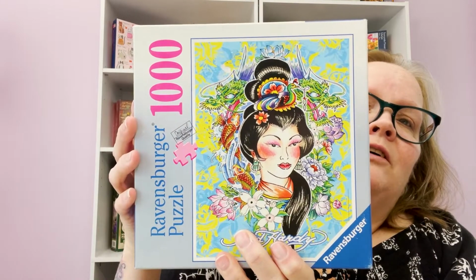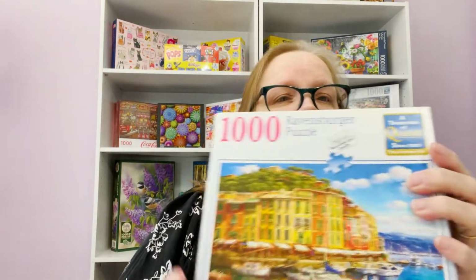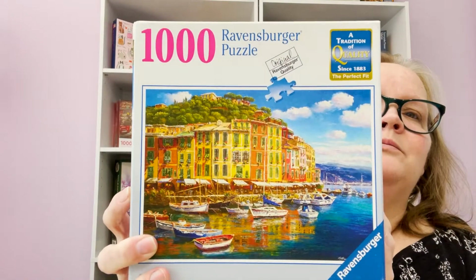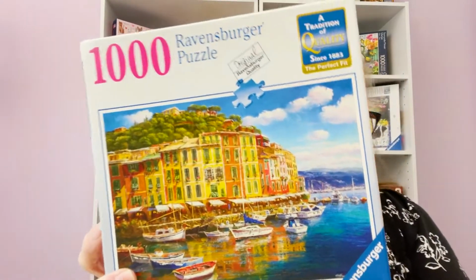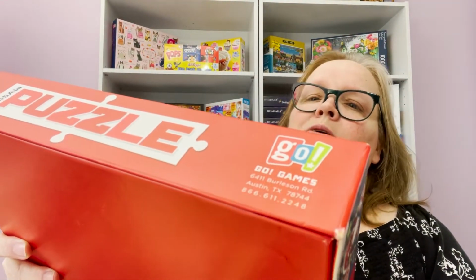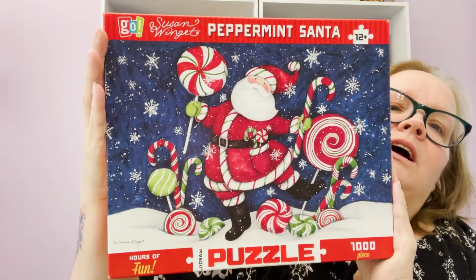I just thought it was very colorful. That would be fun. 1,000 piece. The other Ravensburger I got was this one called Sunny Harbor. 1,000 piece. And then I got this one, which I think is by Go. I don't know this brand. It's 1,000 piece called Peppermint Santa by Susan Winget. I thought that was a lot of fun.